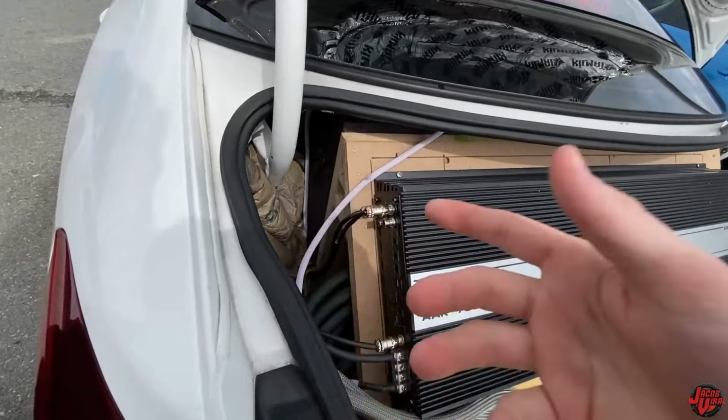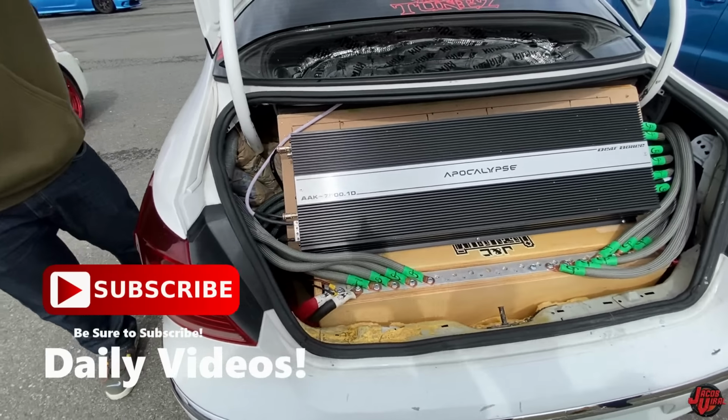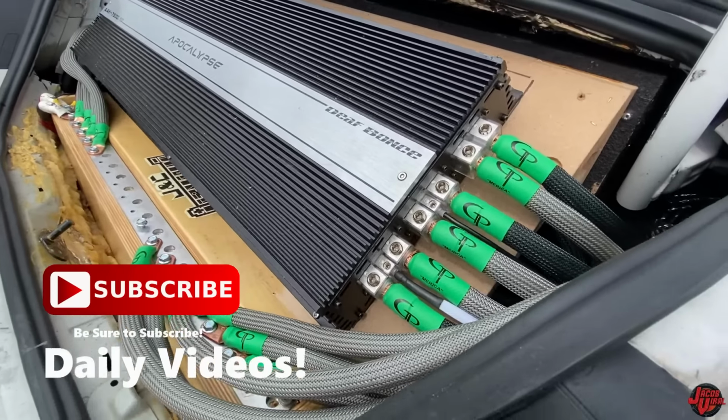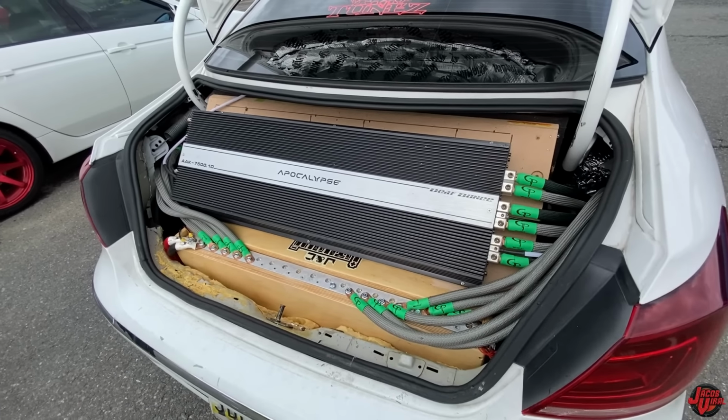2 ohm. 2 ohm? There's 2 of them now. Okay, so you got another one behind. Oh, I see it. So a 2 ohm strap? So 1 ohm per amp. All right.